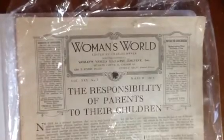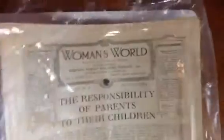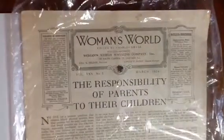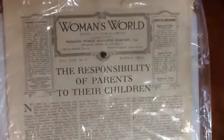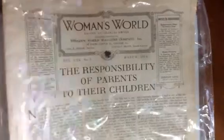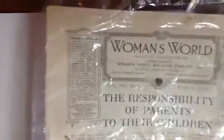Now this is a Woman's World magazine from 1914. Can you see that? There we go. So, you know what's fun about these is, I don't know if I'll tear them up and put them in a junk journal, but they're so fun to read. Just the way that they used to write things, it was so different than what we experience today. So I just wanted to show you guys all these before I put everything away. I got quite a few things.